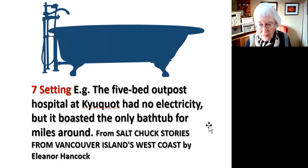Setting. The 5-bed outpost hospital at Kyuquot, which is on Vancouver Island, had no electricity, but it boasted the only bathtub for miles around. We know an awful lot just from that one sentence. This is not a big community. It has a hospital, but there's only 5 beds in it. There's no electricity, but it does have a big advantage. It has the only bathtub for miles around. And this is written during the gold rush era when there was a lot of population and maybe not enough facilities to adequately serve them.